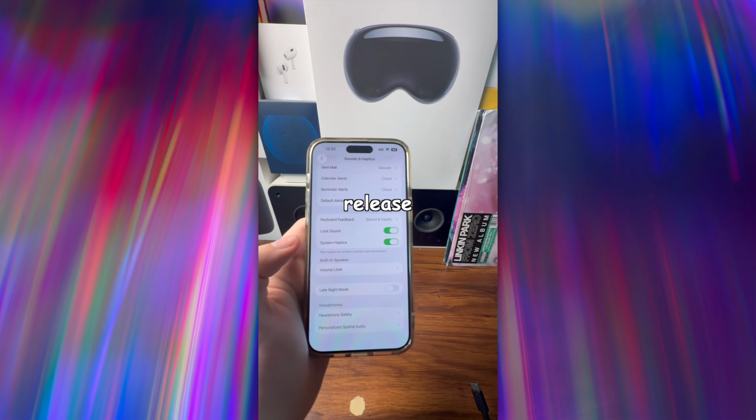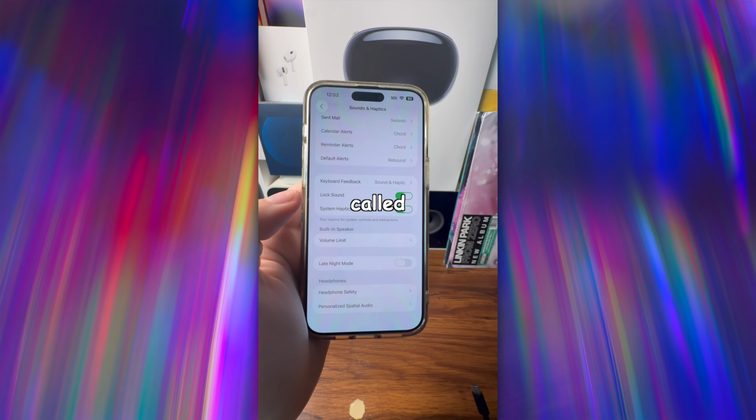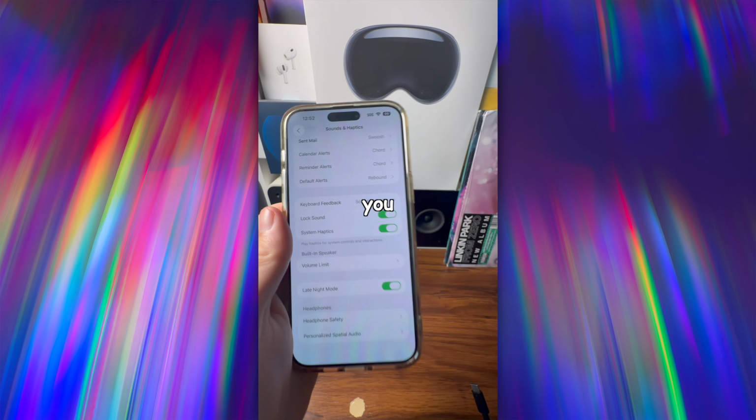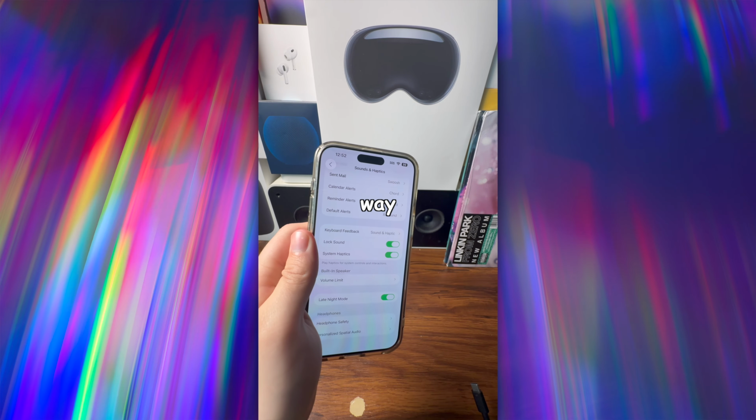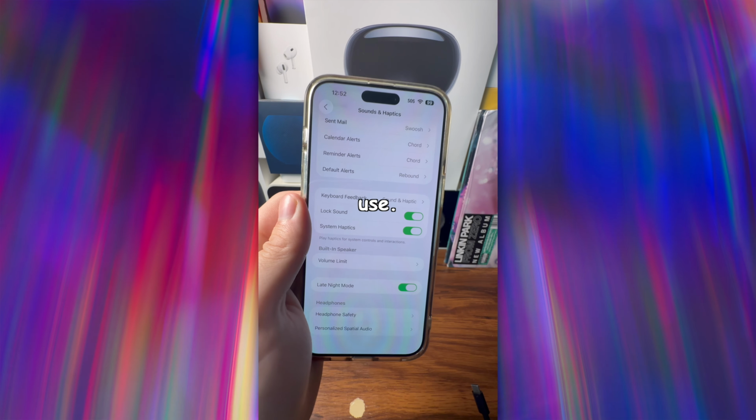With the release of iOS 26, in sound and haptic settings, we have a new section called late night mode. When you enable this, it changes the way your speaker sounds, so it's more optimized for nighttime use.